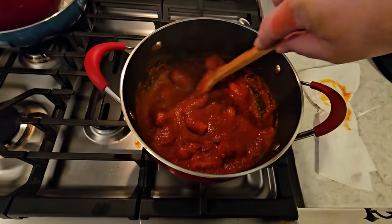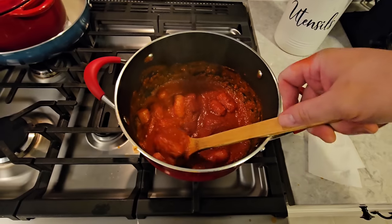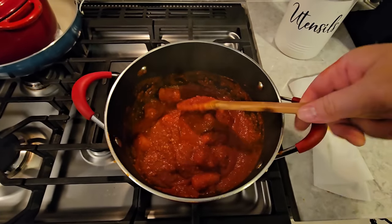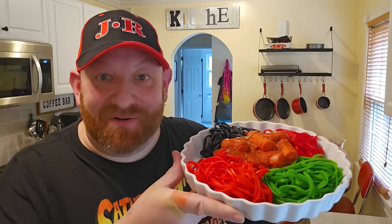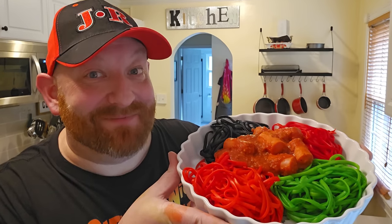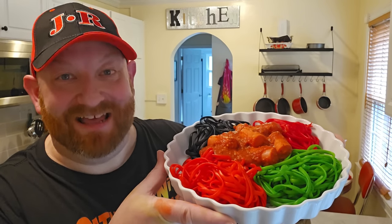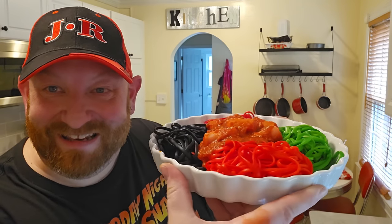And it looks like our sauce with our dead man's toes is just about ready. Oh my gosh, just think about that as toes in there. What the heck? What is wrong with us? Yeah, us. You're in on this too. All right, guys, there we go. Spooky spaghetti with dead man's toes. Look at that. How cool does that look? I think the green is my favorite color in there.